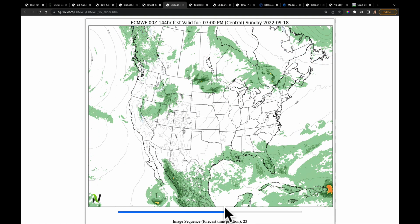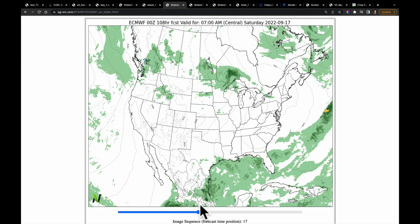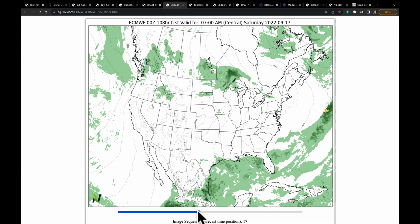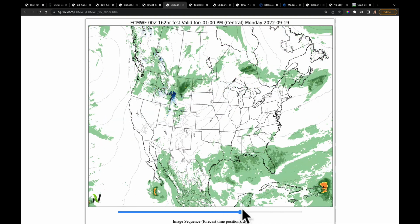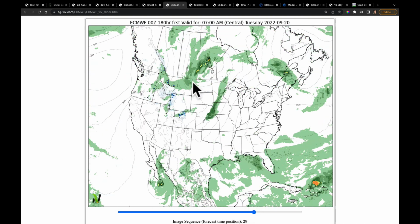And then here's the deeper wave, Saturday, Sunday. We're kind of playing fast here. But you can see how, if I just rock back and forth, the flow is kind of doing this, okay? And that's what the main trajectory, I think, of these systems will be. The one I'm really going to watch carefully is right there, the 18th, 19th, and 20th, this one in this area. By that point, we have something to be keeping an eye on over here in the tropics as well.